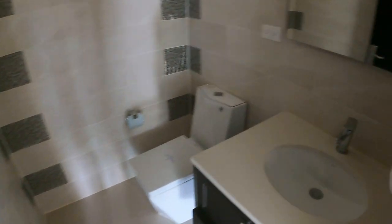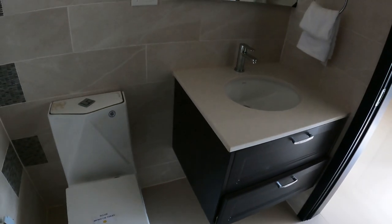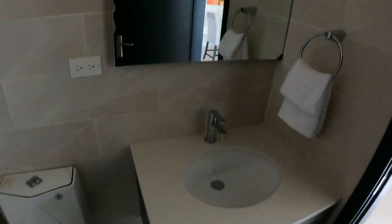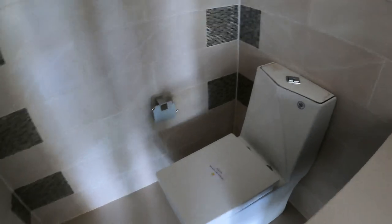Take a look at the powder room. So the powder room, we have a floating vanity, just like we're seeing in the first bathroom. And we have our mirror right here and our soft close toilet feature.